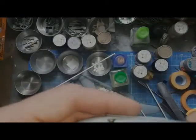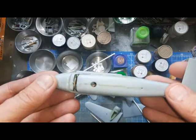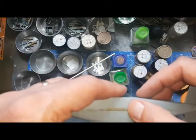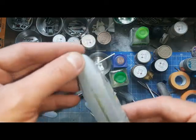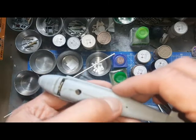So here we are, and I've got the fuselage halves together. I've been using thin super glue as my filler, and then doing a lot of sanding and reinstating the panel lines.